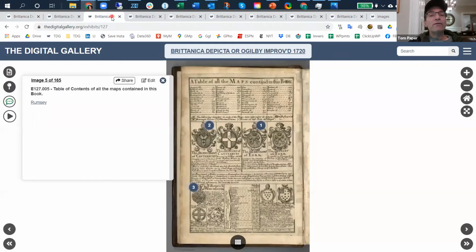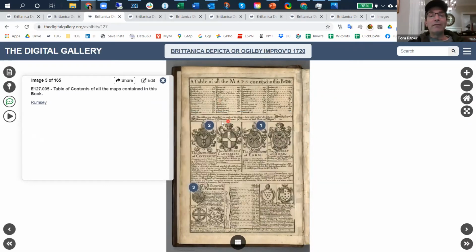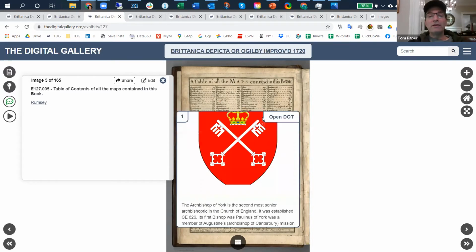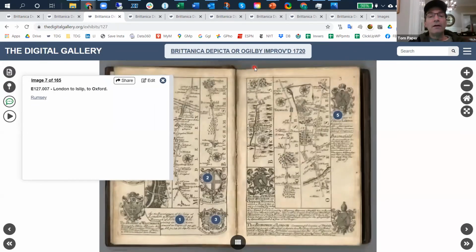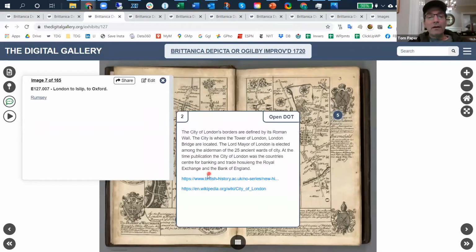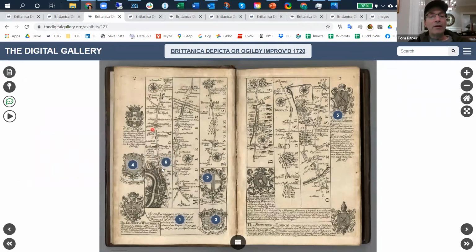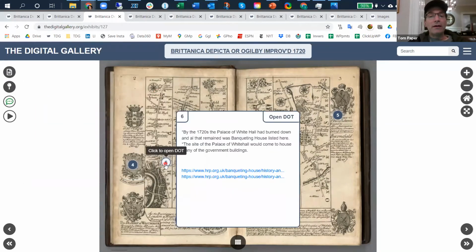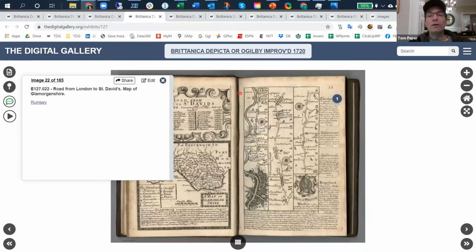Okay, so we're going to look at a few things here. I love the coats of arms, and in the dots you can see more about all of them. You can also see a little bit about London here in the coats of arms. Okay, let's go to page 22. I was tickled by this. This is the map of London, and it always goes uphill.